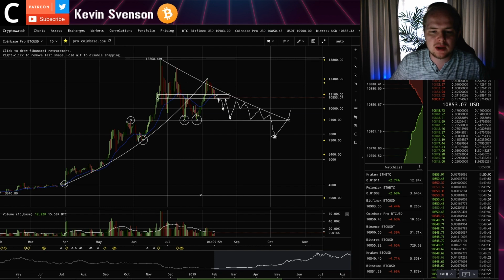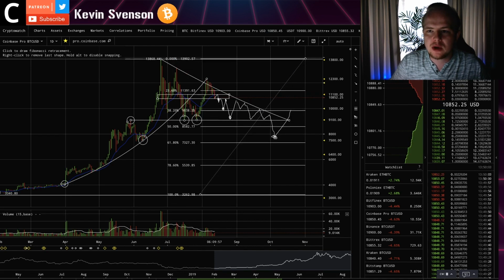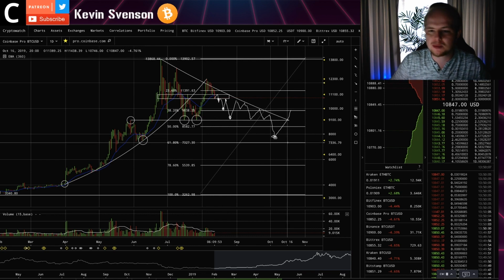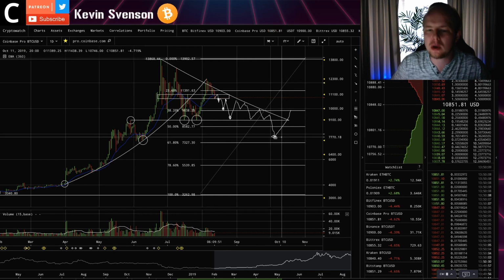If you go from swing low to swing high, the golden retrace does come in just below 7,500 at about 7,300. Personally, I think this will be front run. This is currently my downside target for Bitcoin.